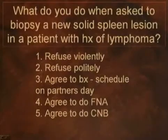So the options here are to refuse violently, refuse to biopsy it but do so politely, agree to biopsy and schedule on a partner's day, or agree to a biopsy but only do fine needle aspirations, or agree to biopsy and do core needle biopsies.